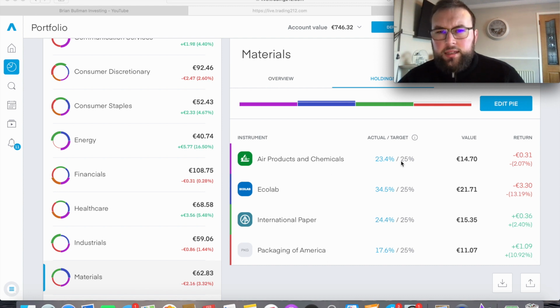Air Product and Chemicals is down 2%. Ecolab is down 13.19%. Again, we only have €21 here, so it'll be very easy to dollar cost average. Then on the flip side, we have International Paper up 2.4% and Packaging of America up nearly 11%. So again, like a lot of these sectors which we've seen in the last few minutes, a lot of them are mixed bags in terms of half are fairly well in the green with the other half in the red. So again, the ones in the red, long term, without trying to repeat myself, I'll be dollar cost averaging to get my overall average costs down, which again, long term will give us more of a profit.